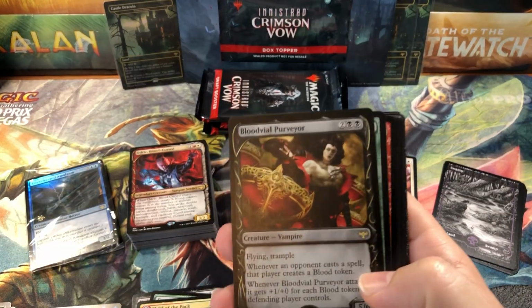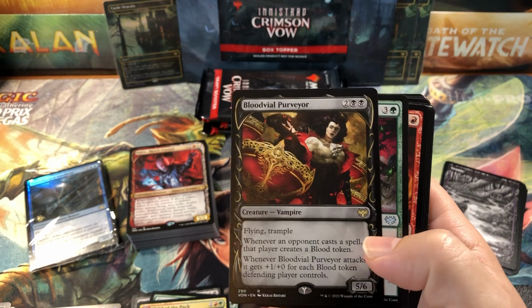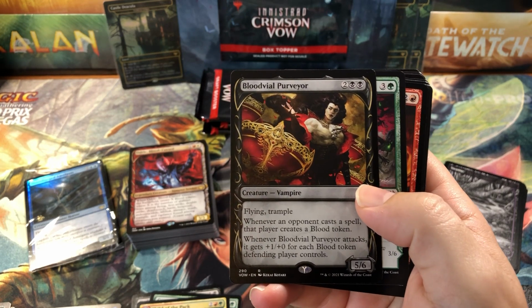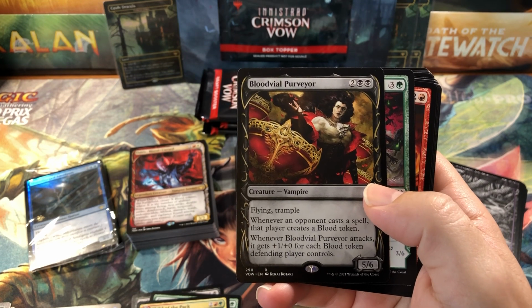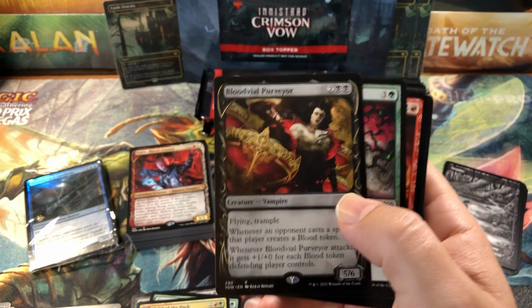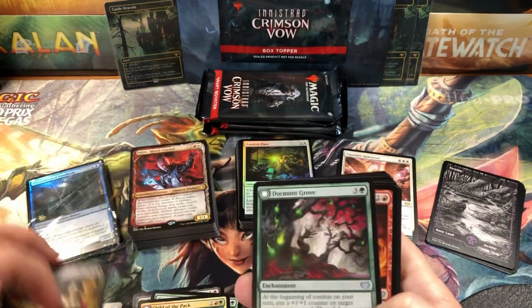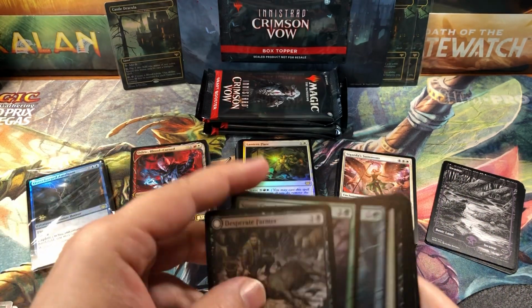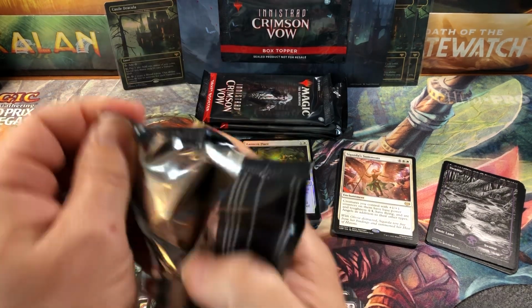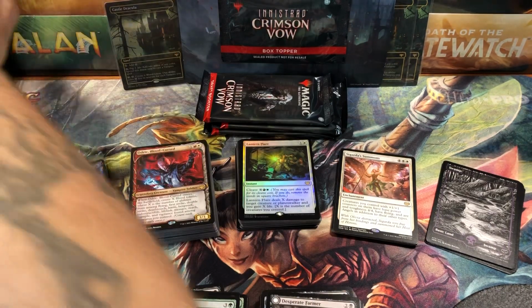Forest, Bloodveil Purveyor, flying trample 5/6 for 4. Wow. Whenever an opponent casts a spell, that player creates a blood token. Okay, so it gives your opponent blood tokens. Whenever he attacks, he gets +1 for each blood token defending player controls. Oh, that's really good, actually. Wow. I wish I'd have gotten that in my pre-release deck. That could have been handy. All right. Moving on. Open pack, open.